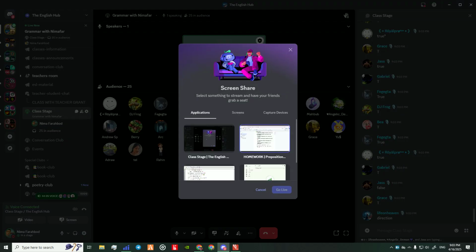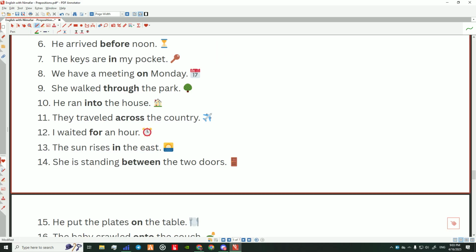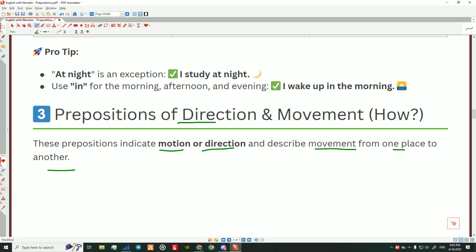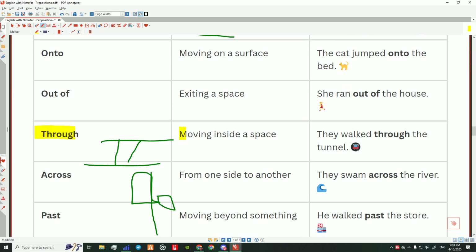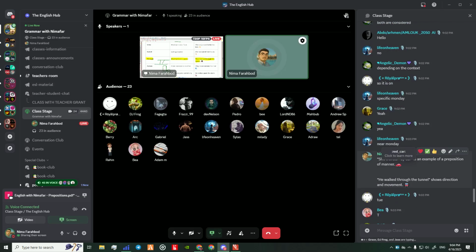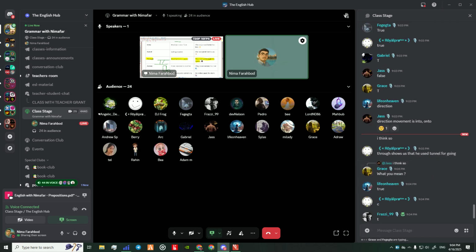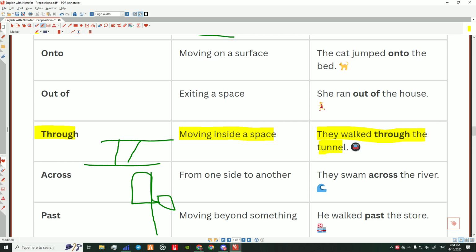Let me show you the PDF again. I want to refer you to a specific part. So you keep typing why true, why not true. Here we talked about through. Preposition of direction and movement. Let me highlight it. Direction, movement. We say through. Moving inside a space. The same example. They walked through the tunnel. Moving inside a space. Now you tell me, is it correct or false? Direction and movement. True. Through shows us that he used the tunnel for going. Into, unto, and through mean using it. Like, as here we said, moving inside a space.